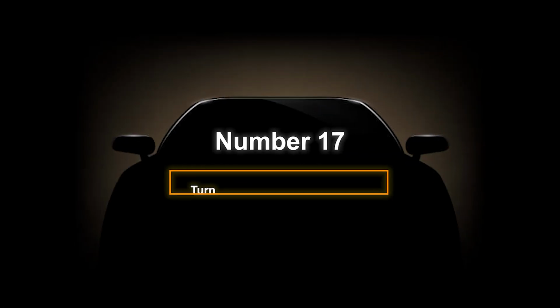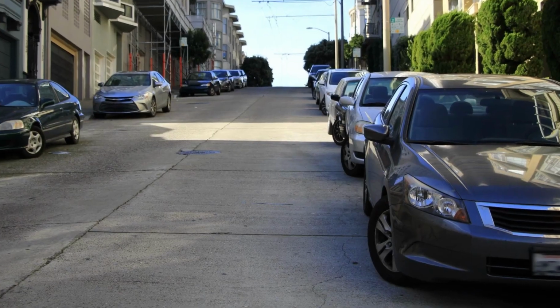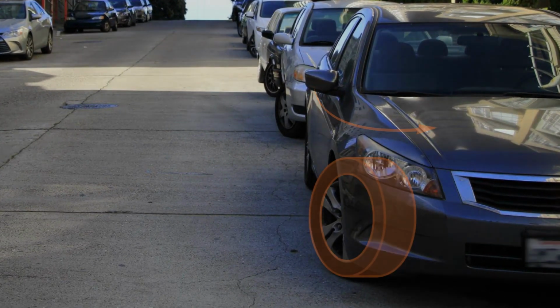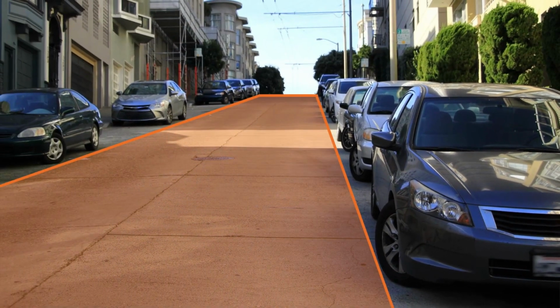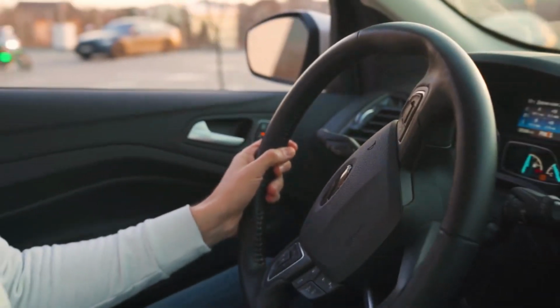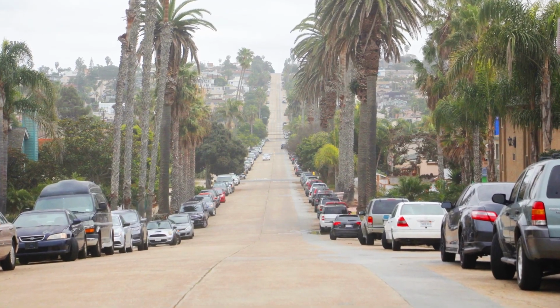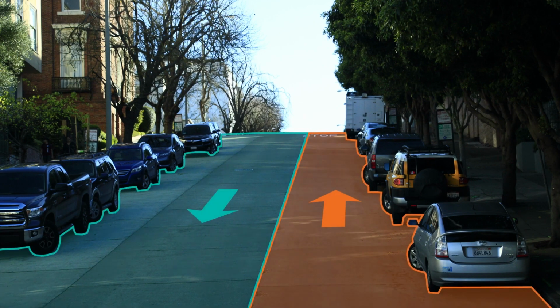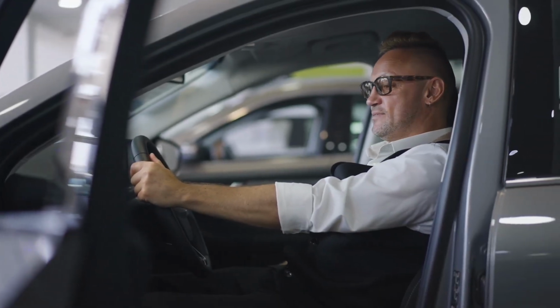Tip number 17, turn your wheels. When you park, thieves want quick getaways. If your wheels are turned sharply, they can't just roll your car away. Towing becomes harder too. The crooked wheels force them to straighten them first, and that takes extra time they don't want to spend. This works especially well on hills or when parking next to curbs. Turn your wheels toward the curb when facing downhill and away when facing uphill. Now your car won't roll even if someone tries to move it.